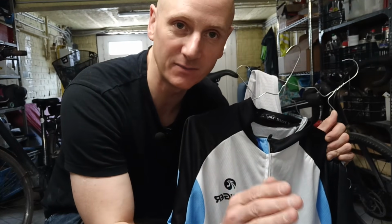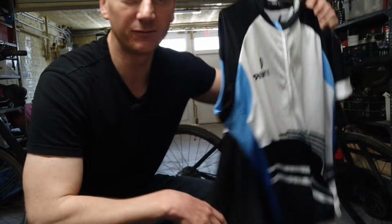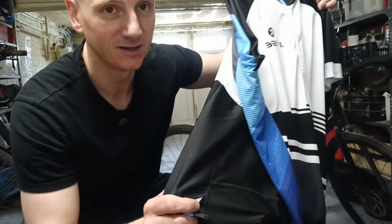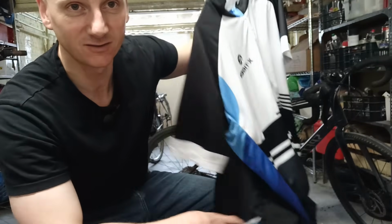And I'm talking about whether you should buy stuff online from Amazon or Temu, or you should go to a big sports shop like Decathlon, Walmart, whatever the US equivalents are, or should you go to your local bike shop? So we're starting off with this, the bib, padded shorts and jersey from Amazon.com.